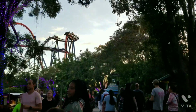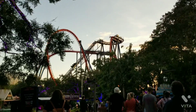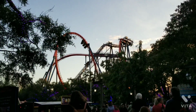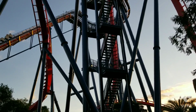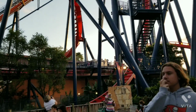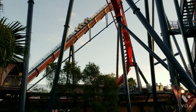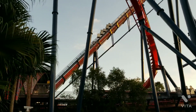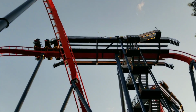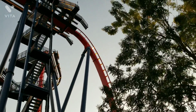Keep walking. You guys want to go on that ride? Look, it's coming down. Is that the one with the splash? Whoa. Oh my god. That's crazy. Oh my god, that's so cool. Now they're gonna drop. Scream.